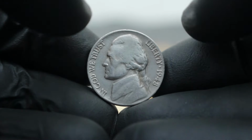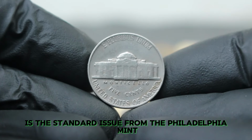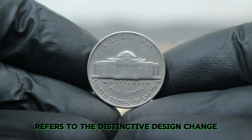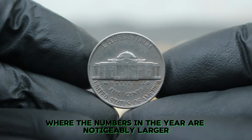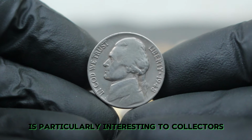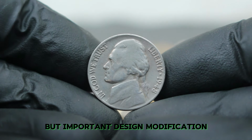design. The 1948 Jefferson Nickel without a mint mark is the standard issue from the Philadelphia Mint. The term large date refers to the distinctive design change from the 1947 nickel, where the numbers in the year are noticeably larger. This large date variety is particularly interesting to collectors because of its subtle but important design modification.